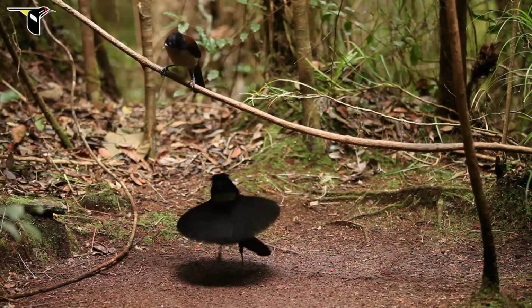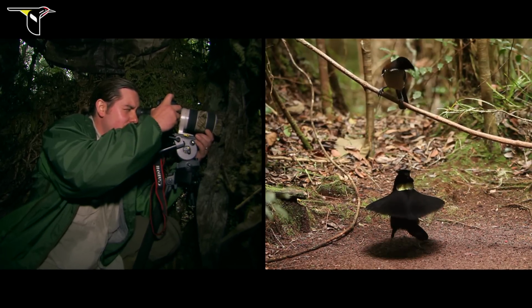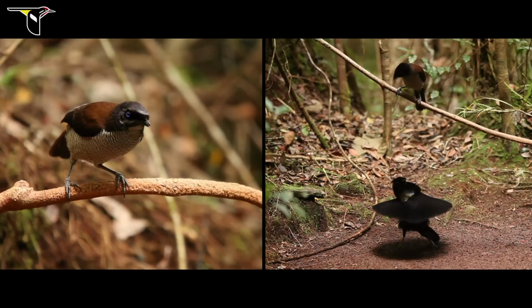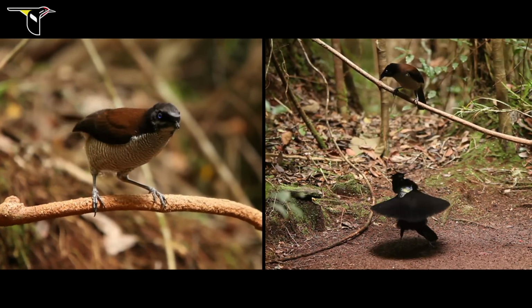It's important to keep in mind that this is how we see this display. But of course, this display isn't intended for us. This display evolved through the process of sexual selection by female choice. And the females are sitting above looking down.